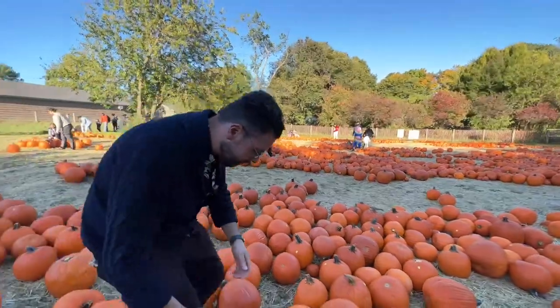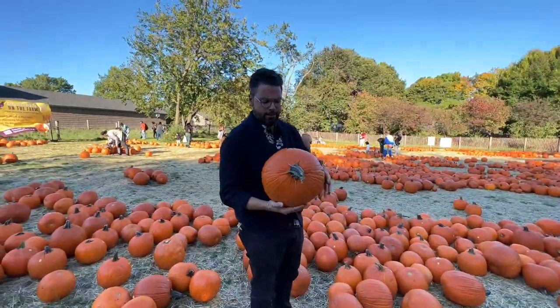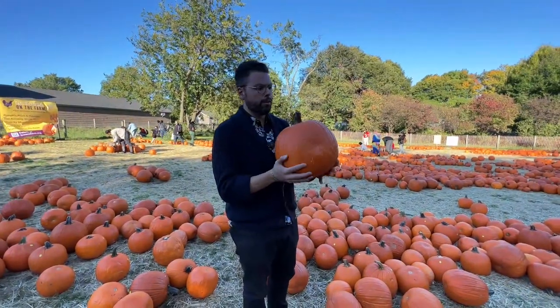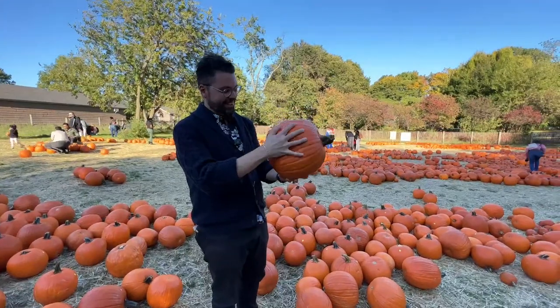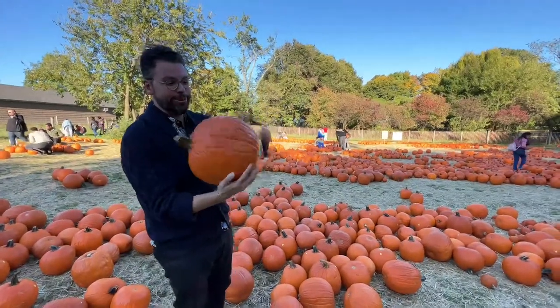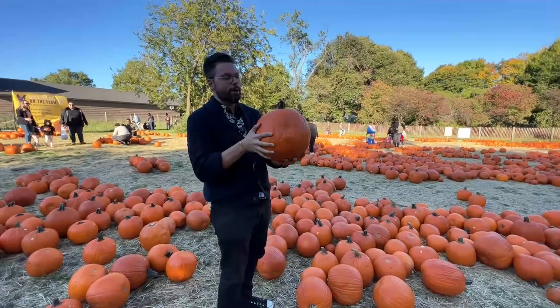I'm gonna try to pick up one of these. Let's see how heavy they are. Oh, they're not that heavy because they're pretty hollow. Wow, but they're still a big pumpkin. Oh my God, you can make a lot of pumpkin pie with this. Is that one marked XL on the bottom? Yeah. Oh, this one's cool. I would love to make a good pumpkin pie with this. Ooh, a nice pumpkin puree.